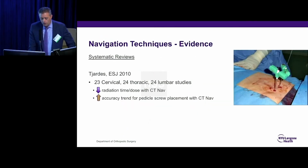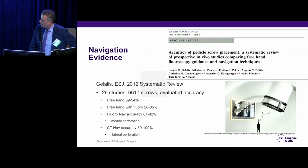So here are some studies that have brought attention to navigation, and these are quite early. This is a study from 2010 where they did a meta-analysis. They combined 28 cervical studies, 24 thoracic, 24 lumbar, and they found indeed that there was a decreased amount of radiation and dosage with CT navigation, and an increased accuracy trend for pedicle screw placement.